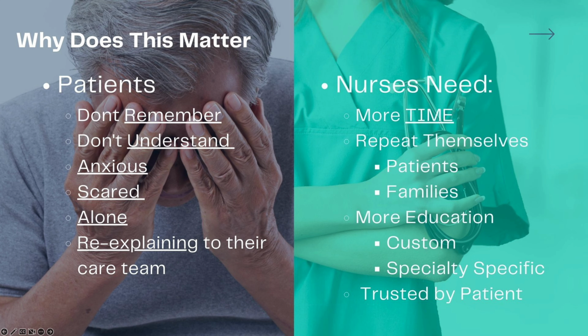We know patients don't remember, they don't understand. Oftentimes they're alone, and they're the ones re-explaining the information to their families. We also know that nurses needed more time. We had to make it simpler. We had to stop them from repeating themselves, and we had to provide them with more tools for custom education specific to the specialty that they're working on.